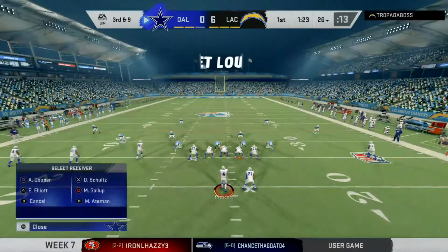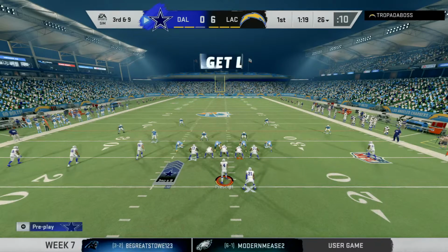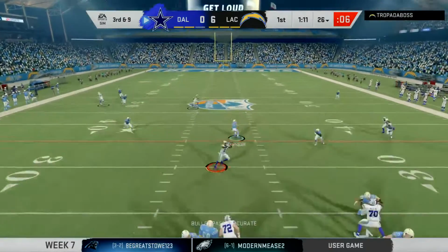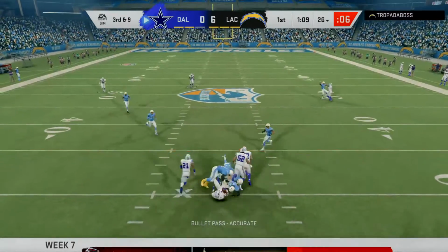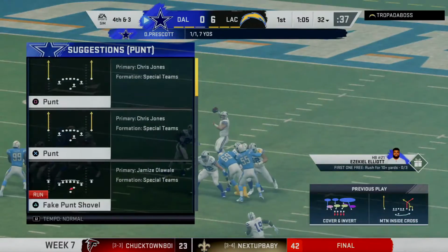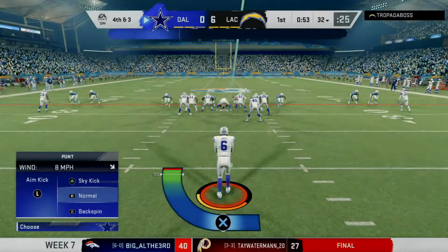An extra defensive back on the field for the Chargers now on 3rd down. Out of the gun. Here's Prescott. And there is Amari Cooper, his first catch. And a good job defensively. They stop him short of the first at the 32. They get 7 there, but it brings up 4th.